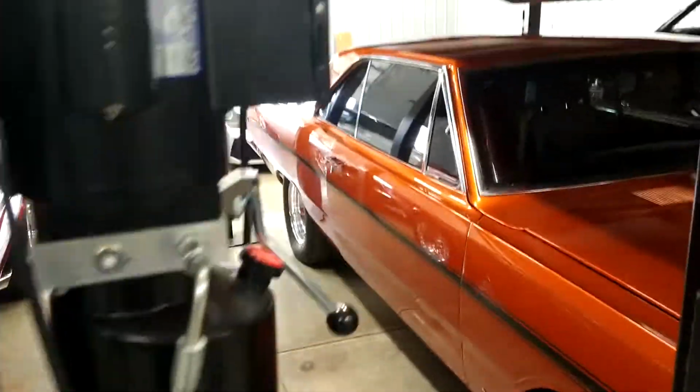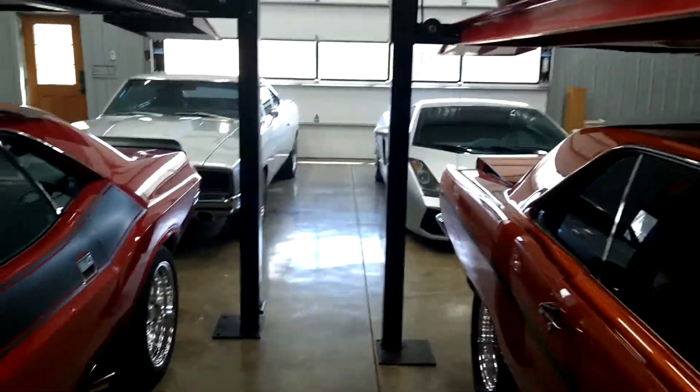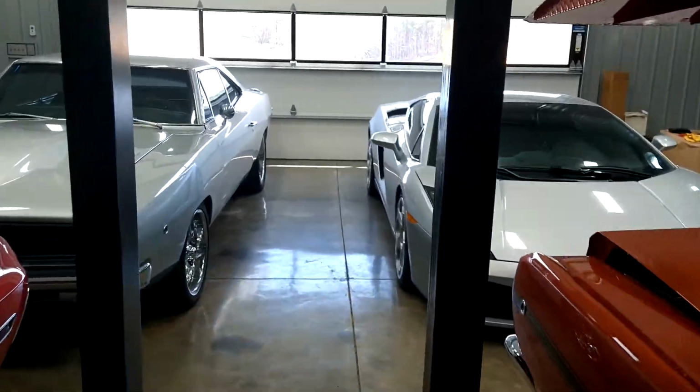Moving on back, we just won't pay attention to the Lambo sitting there. It's a red-headed stepchild.